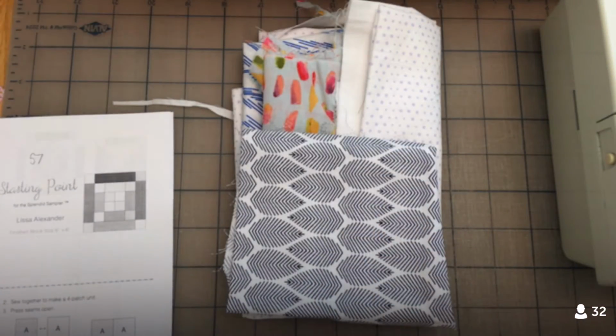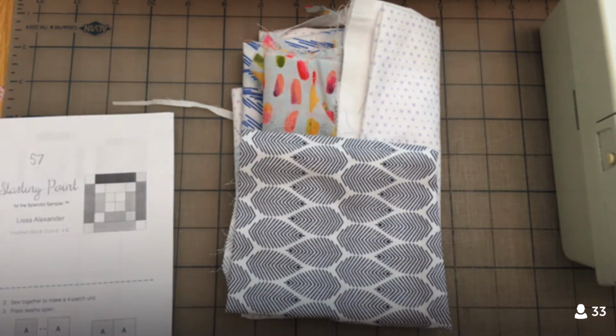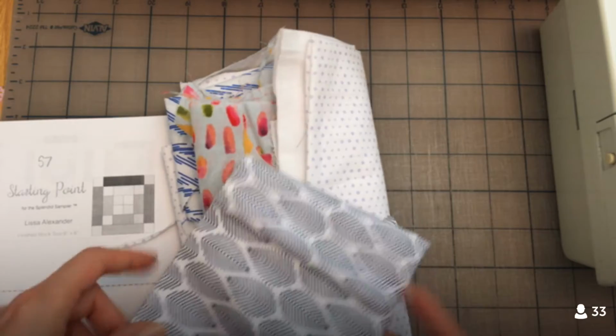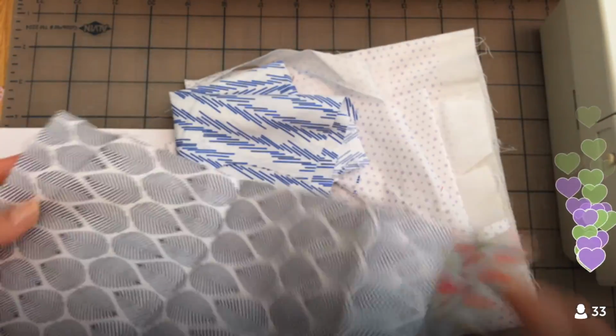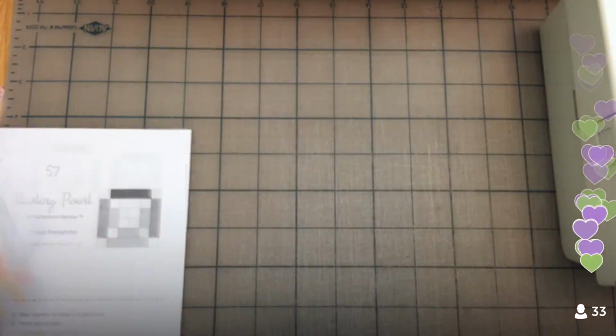Mine's just not going to be as scrappy as it could be. We're planning this one out instead of being scrappy. That's okay though. I like the idea of using up my scraps, but sometimes these are actually kind of scraps too that I'd like to use up. So let's spray this edge. This is a nice edge that we can use. All right, I'm going to tilt you upwards.